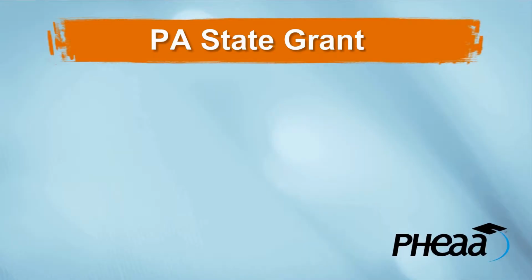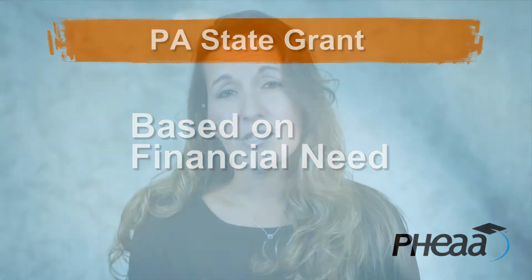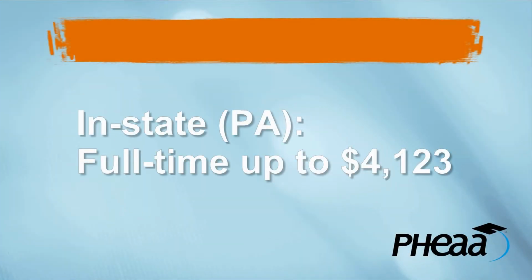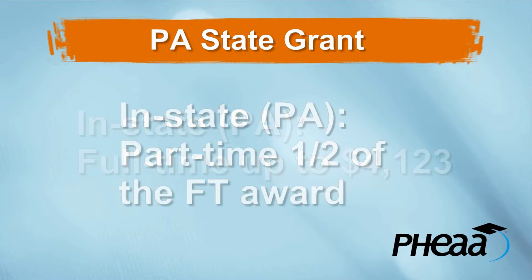For our state programs, we have the Pennsylvania State Grant Program. And just like the Pell Grant, it is based upon financial need. It is a little different in that it also depends upon the cost of the institution. The higher the cost of the school, the potential for the higher state grant award amount that you'll see listed on this screen. So for residents of Pennsylvania going to a Pennsylvania school, you can see the full-time award amount for the 18-19 year goes up to $4,123. Additionally, there is a part-time component, which is half of the full-time award.